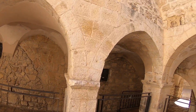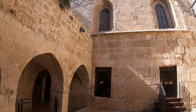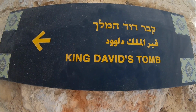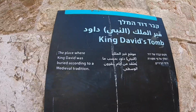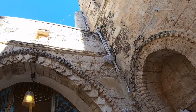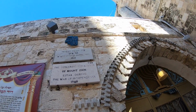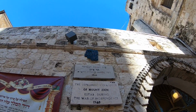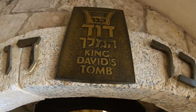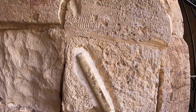This ancient stone building is holy to the 3 monotheistic faiths, and it marks the location of some of the most significant events in Jerusalem. The ground floor of the building is the suggested site of the tomb of King David. King David is the founder of Jerusalem 3,000 years ago. The Bible tells us that he was buried with his ancestors in the city of David, which is about 1 kilometer away. So, sometime during the Crusader Period in the 12th century, the location of David's tomb was moved here and has been in this location since.